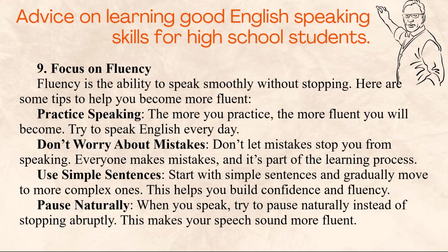9. Focus on fluency. Fluency is the ability to speak smoothly without stopping. Here are some tips to help you become more fluent. Practice speaking. The more you practice, the more fluent you will become. Try to speak English every day.